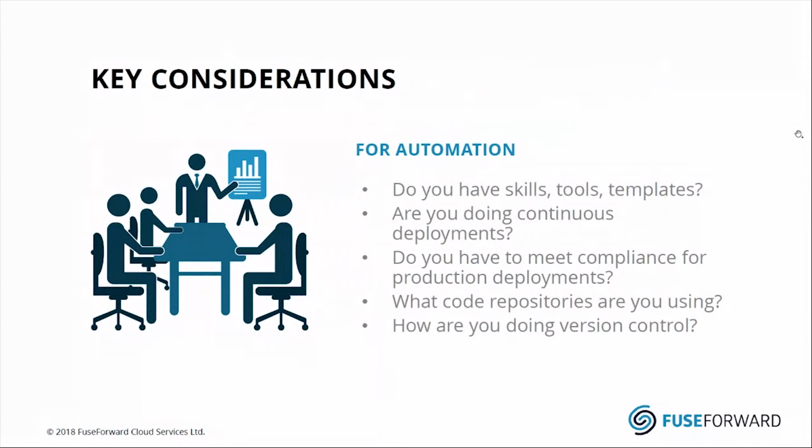What are the templates then? As you've created these different tools and you've got some skills, what templates are you creating so that they're reusable automation templates? And as you create automation templates, you're able to automate the process of deployments over and over again.